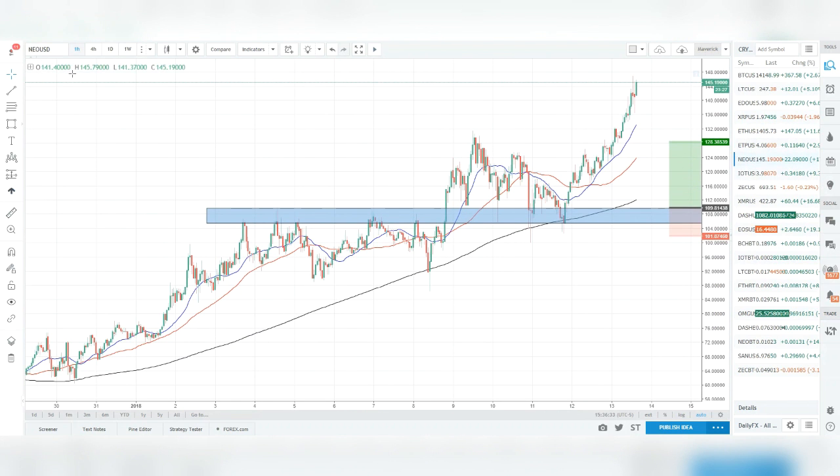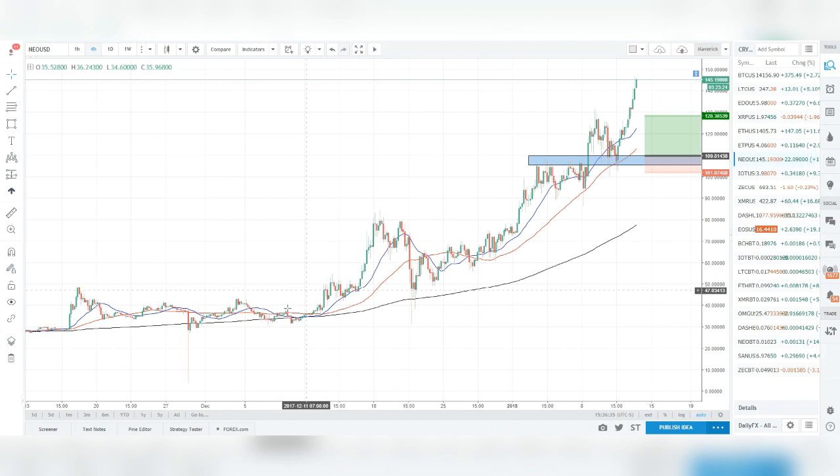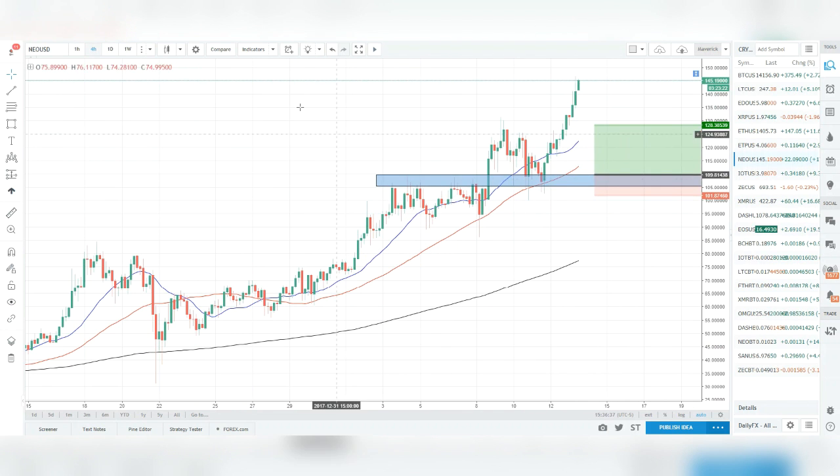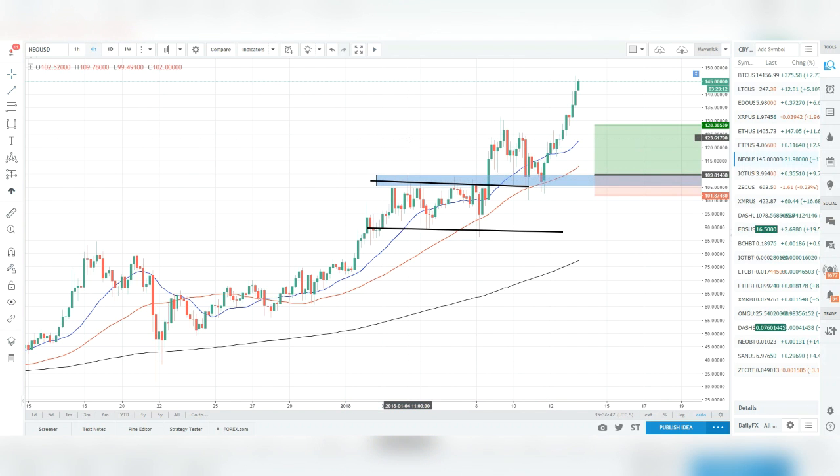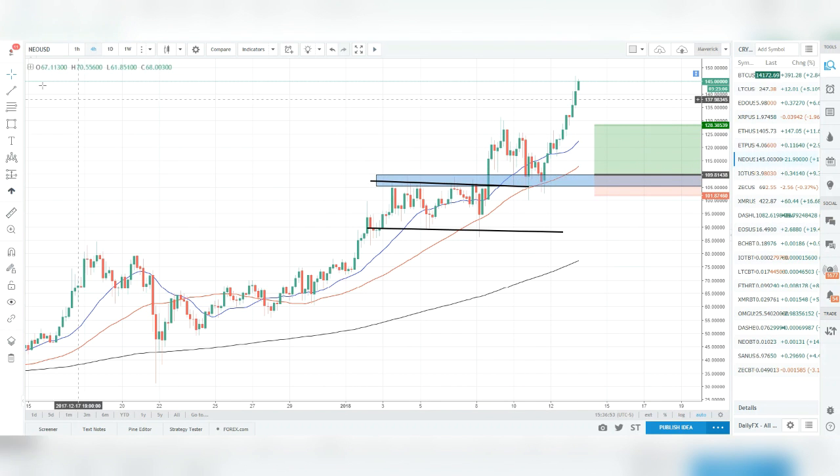As you can see, perfect price action. We're in this really nice uptrend. Have this base formed here. Based here. Price broke out, pulled back, bullish engulfing off of it on the 4 hour.